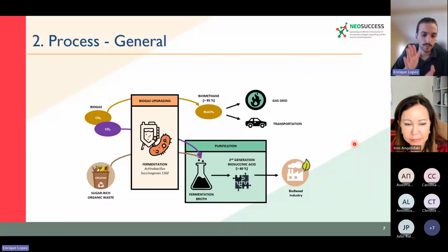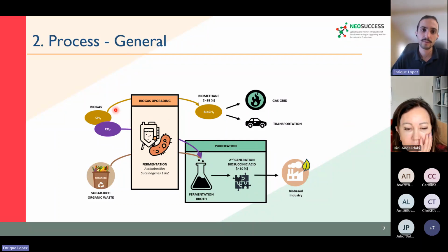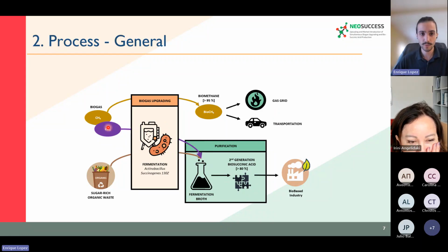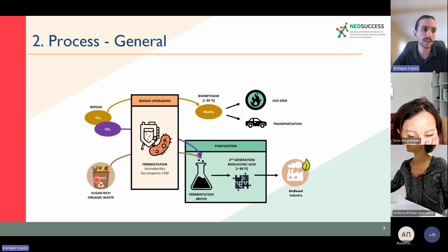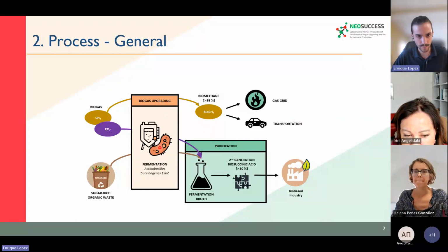So going to the process itself, which is the key point here, of course, how does the NEOSUCCESS process work? So first, we have two inputs. One is a gas stream, which is basically biogas, mostly methane and also CO2, that we put inside the fermenters. Then another input is a sugar-rich substrate that in our case comes from an industrial candy waste that we also put together in the fermenter. This is a liquid stream in this case.